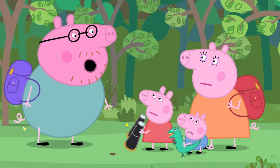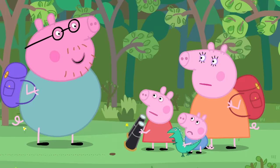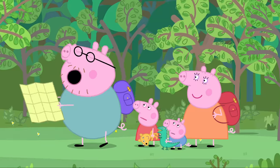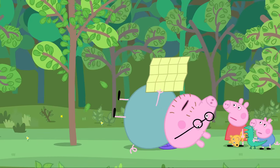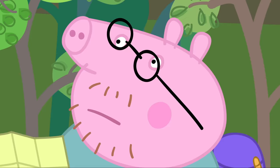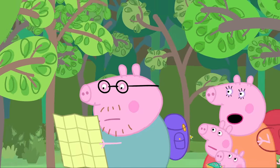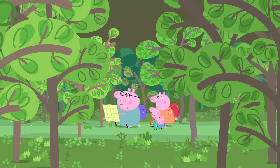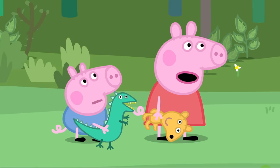Yes. But it's not a problem. We'll just go back to the car to eat. But which way is the car? My map will show us. This way. Oh! Who put that tree there? It's not on the map. Oh, Daddy Pig, we're lost, aren't we? Yes. How are we going to find our little car?